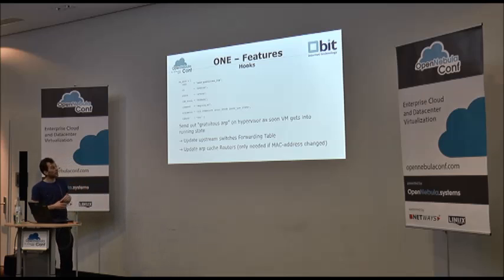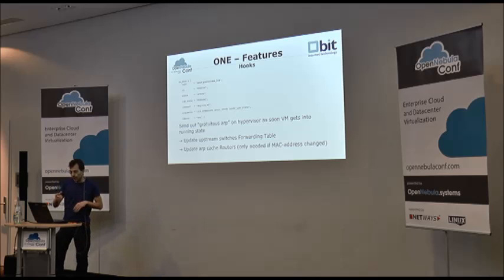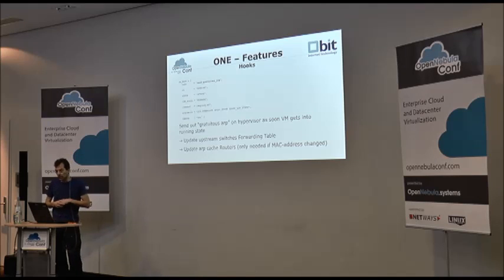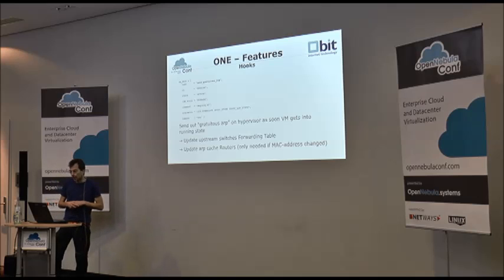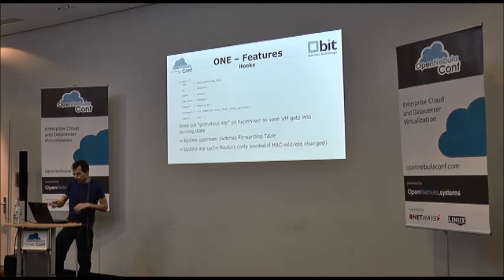We've got another one: the Gratuitous ARP. We've got several layers of switches, and you can have issues when you're live migrating a virtual machine from one data center to the other, because the switches have to update the forwarding table so they know where to send the frames to the right switch. So we will send out the gratuitous ARP just to make sure the routers and the switches update their forwarding tables. And if you're doing a physical to virtual migration, then the routers need to update their ARP cache as well. But it's only needed if you are changing MAC addresses.